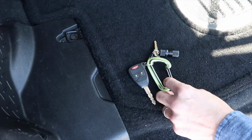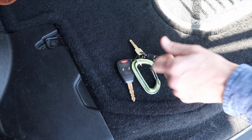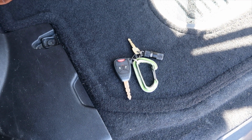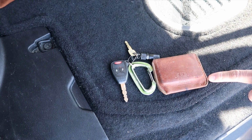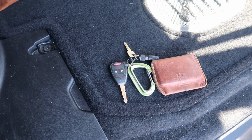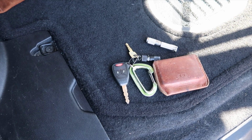Totally stuffed. Okay, so I'm with Paul at Wristwatch Check Daily, and we just had to do a quick pocket dump in the back of his Jeep here. So what do you got there? Well, I got Jeep keys, a carabiner and a little O-light flashlight on there. Wallet, Holtz Leather Company, Huntsville, Alabama. Love those guys. Carry a 1 AAA flashlight.